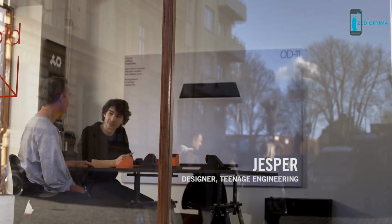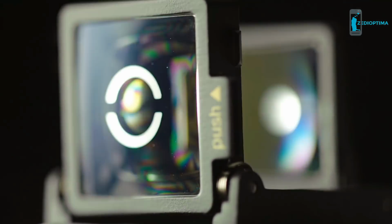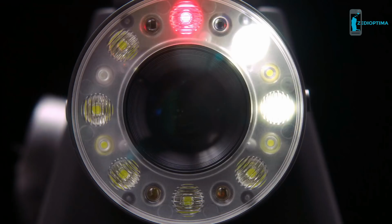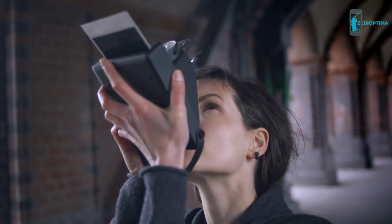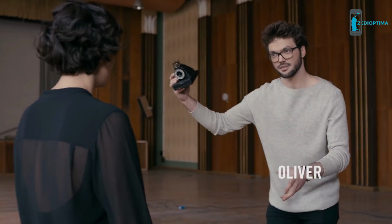I imagine that I will not design that many products in my life. So the few products I design, I want to be really good. Just making another analog camera, it's not enough. We designed the i1 to be a great point-and-shoot camera, but for photographers and artists, they want more control.